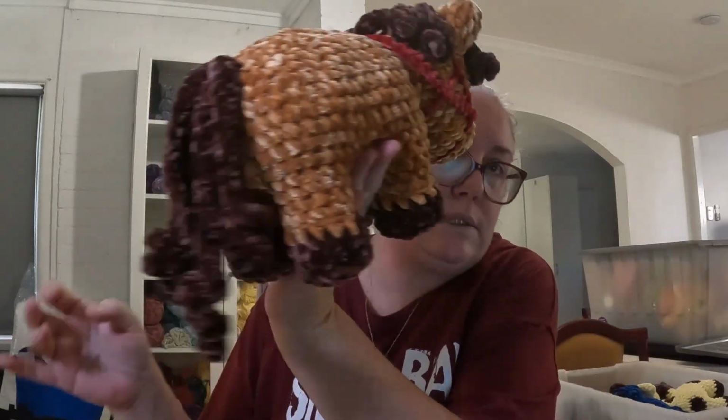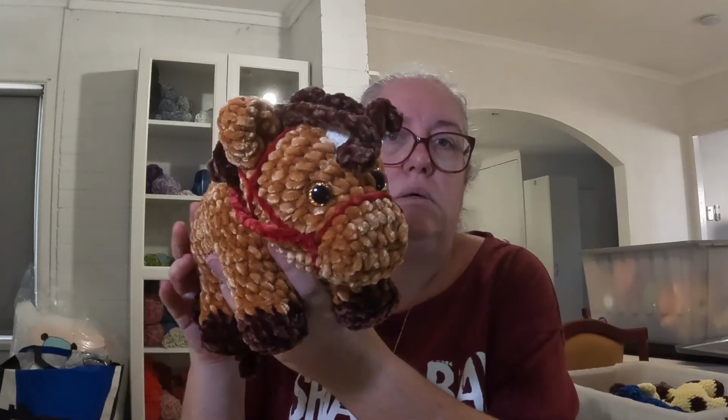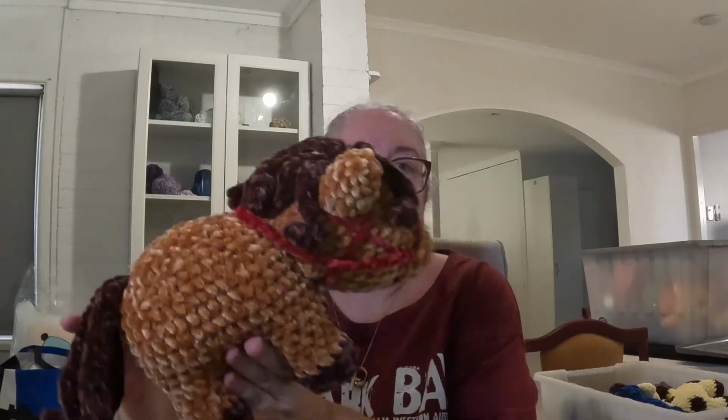All right, now another Crochet Grove. This is a horse pattern, and it's got the reins that you can pull out. A lot of little girls have looked at this. Hasn't sold yet, but I think he will eventually. And I have $25 on this one. So it's Crochet Grove.